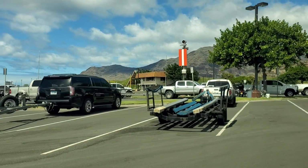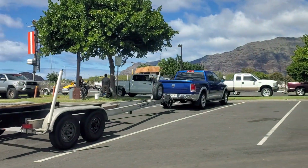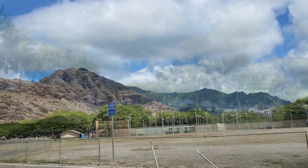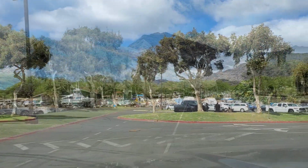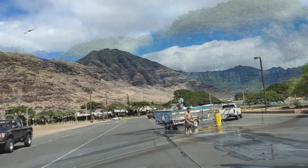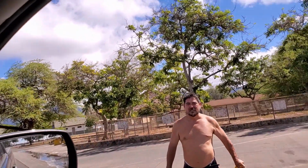These guys went to the ocean, they launched their boats. Boat trailers are parked. And those are the boats parked and secured. You catch any fish today? Nope. No fish? No fish. Oh, what a bummer.